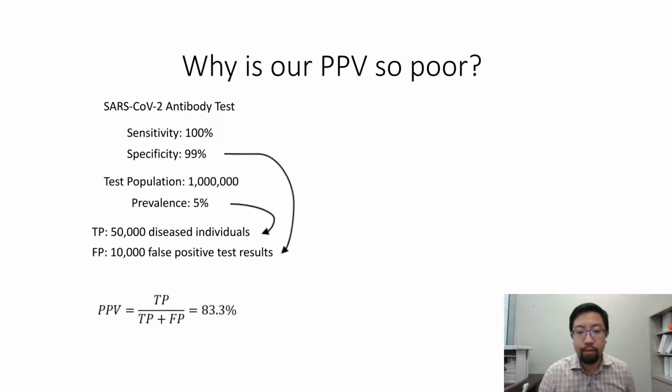So putting it together, this is the formula that is used to calculate positive predictive value, which is the number of true positives divided by the number of true positives plus false positives. We would get a positive predictive value of 83%, roughly. And that's not bad, but that's at a prevalence level of 5%.